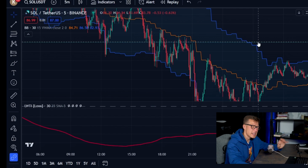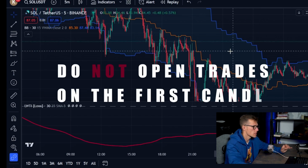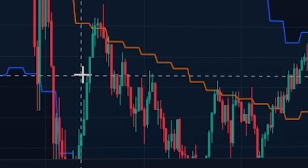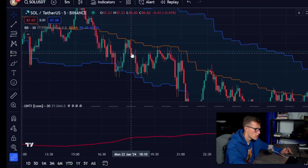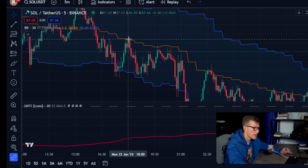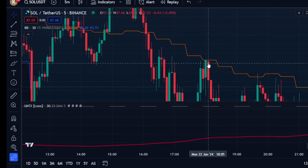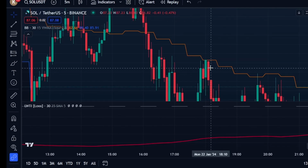And finally, let me share with you additional rules to make this strategy work even better, granting more successful trades and making you even more money. The first rule is don't open trades on the first candle. Wait for the second 5-minute candle to open and see what it does. If the second candle does not break above or below the moving average, then you can go ahead and open your trade.